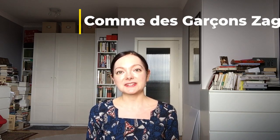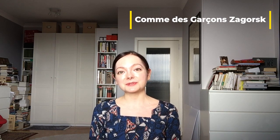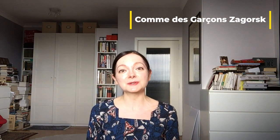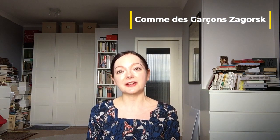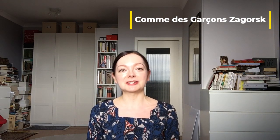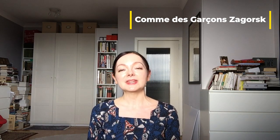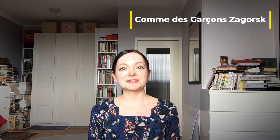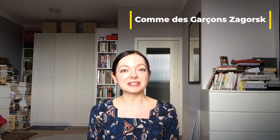And the second fragrance is Comme des Garçons, Zagorsk. Zagorsk is the name of a town in Russia. Zagorsk was its Soviet name because the town was renamed during the Stalin era. It was called Sergeyev Posad, and the name Sergeyev Posad was restored to the town in 1991. So why is this fragrance named after Zagorsk, after Sergeyev Posad?